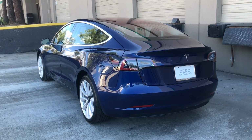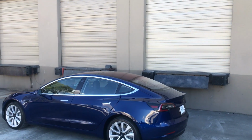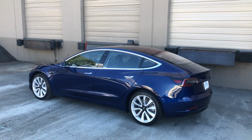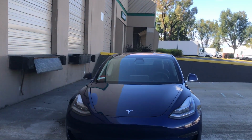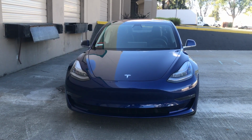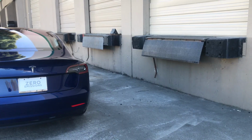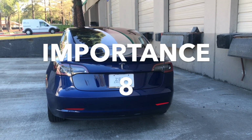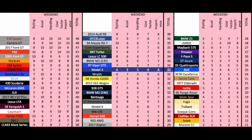As for importance, it's not quite as high as cool factor, but this is among the first electric cars with these sorts of numbers that's within reach of normal people. The base model will go 220 miles for $36,000, and for $9 grand more, the long-range one will go 334 miles, which is an impressive figure. That's a big deal in the car world, and it gets an 8 out of 10, bringing the total weekend score to 33 out of 50.